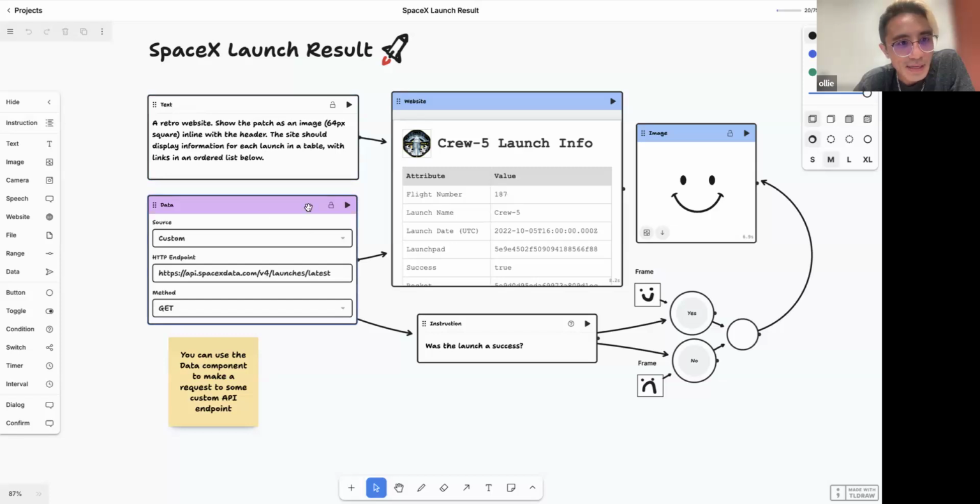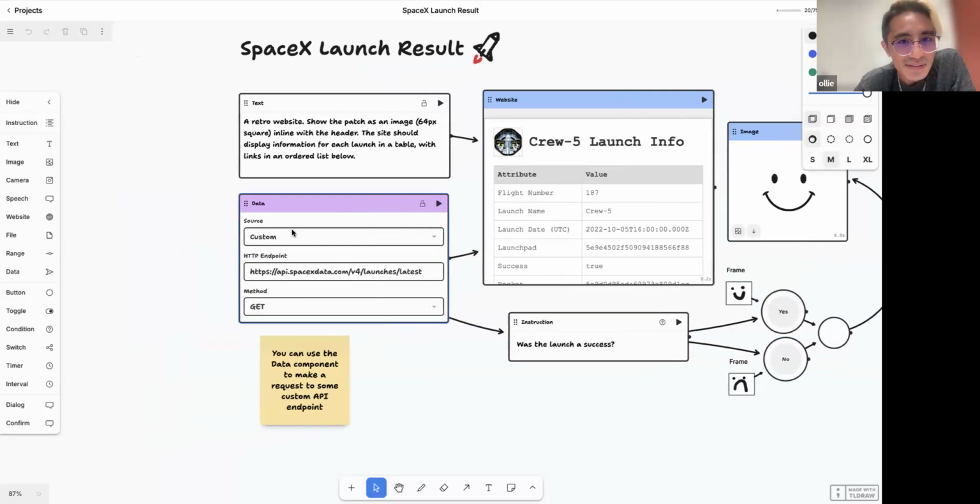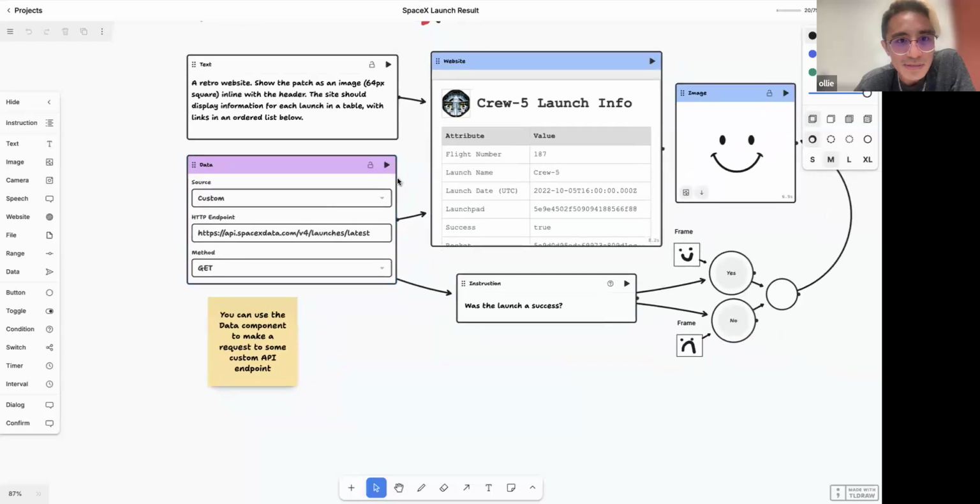It seems like we're getting an API source from SpaceX data. Wow, their APIs are just open like that. That's kind of wild. Okay. It is going to take that information and answer the question, was the launch a success? If yes, it's going to draw a smiley face. If no, it's going to draw a frowny face. Okay, let's try this.